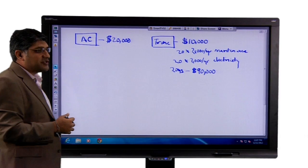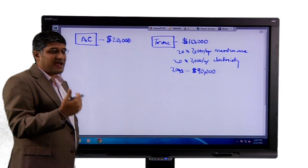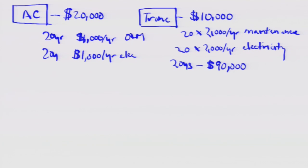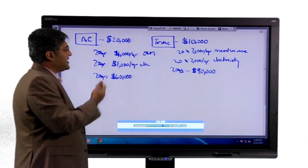Now you take this AC system, because you are such an amazing entrepreneur, your system is awesome. It's double the efficiency, and it's half the maintenance. And so it uses $1,000 of maintenance per year, and it's $1,000 of electricity per year, but it costs double for the unit, right? So now this is O&M, and this is electricity. And now for 20 years, this is something on the order of $20,000 for O&M, $20,000 for electricity. So it's a total cost of $60,000 over 20 years, right? So clearly, it's a lot cheaper than the traditional air conditioning unit.